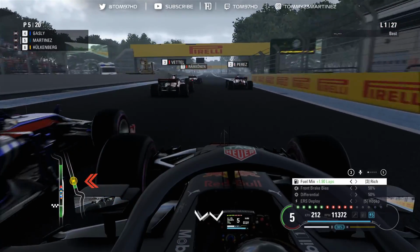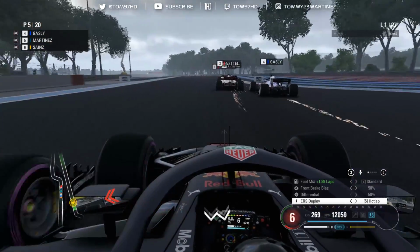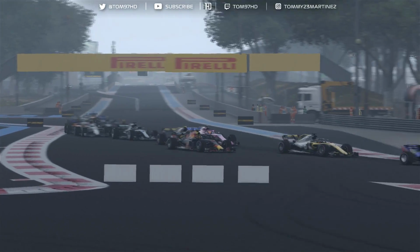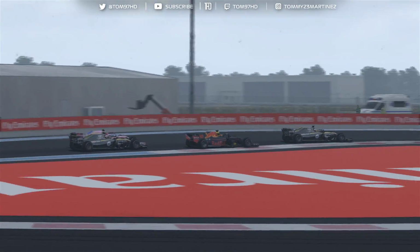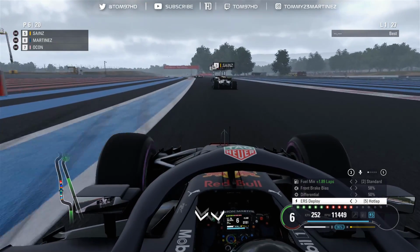Decent start off the line. We get absolutely rinsed by Pierre Gasly though. He absolutely flies past me. And then also Carlos Sainz on the inside there into turn 1. We have to yield and give away that position, unfortunately. And that's 2 places conceded already on the opening lap.